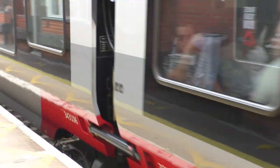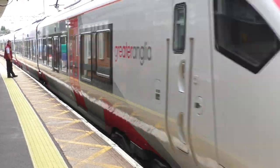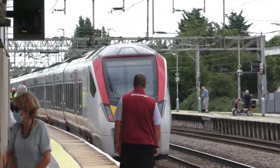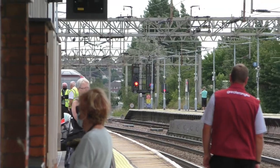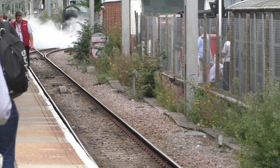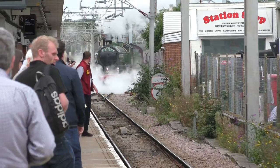Which the Mayflower train will do at the end of the day today. But I won't be on it. But my companion on the train would be. Quite interesting to learn later. So, seeing this in the short bit, but we're going to see a bit of the longer bit of it. Whether we'll actually see anything with all this steam, I don't know.